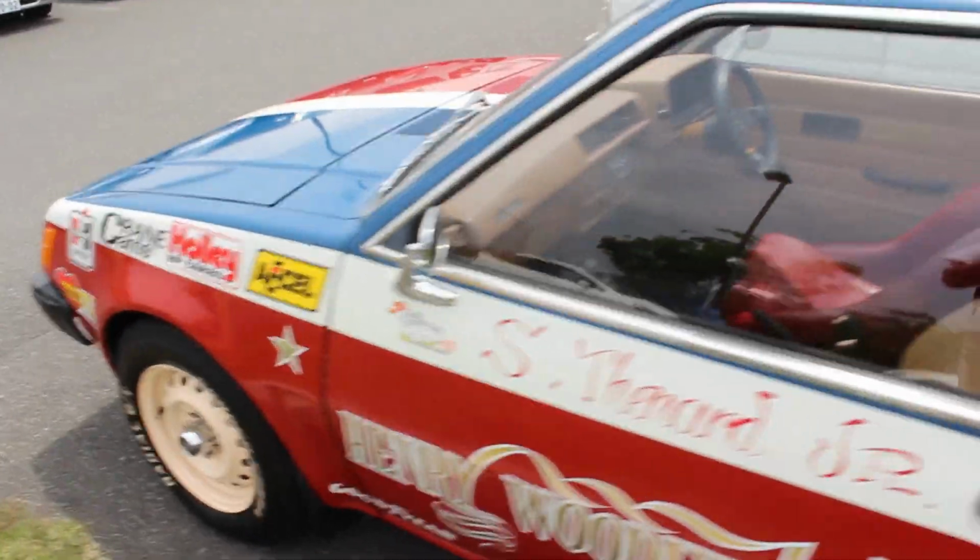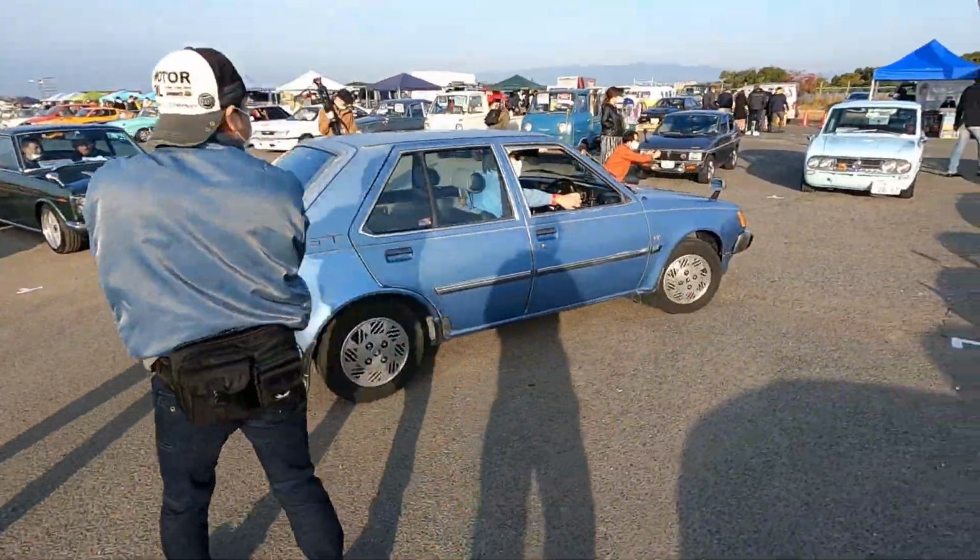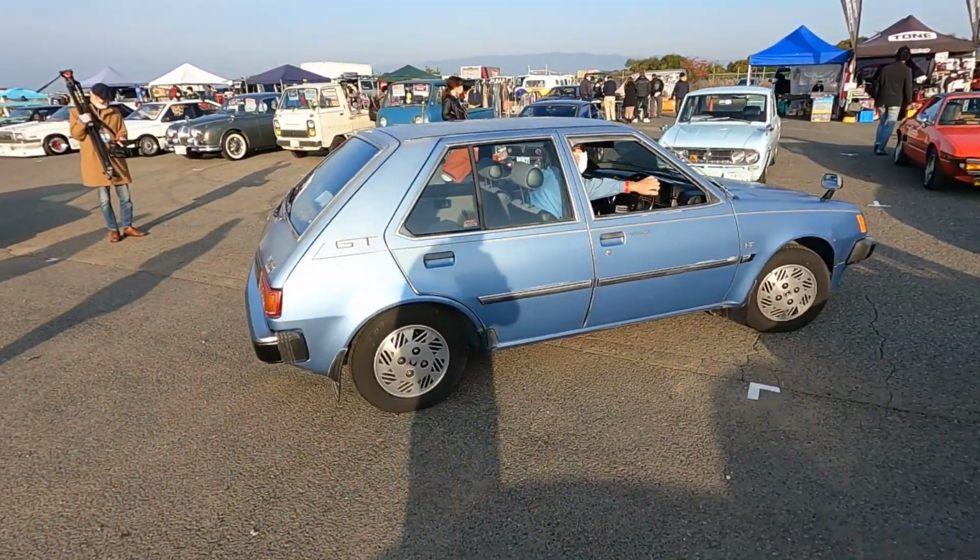And getting back to today's feature car, it's a GT spec, so just incredible. Could not believe my luck. It was worth the trip to Osaka just for this car.